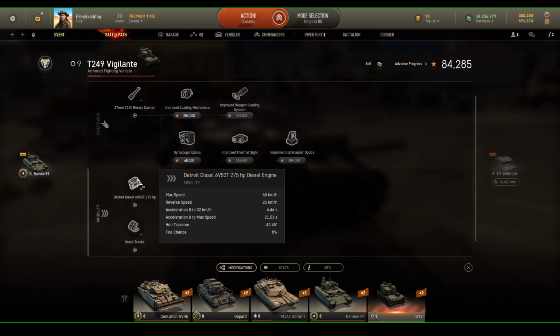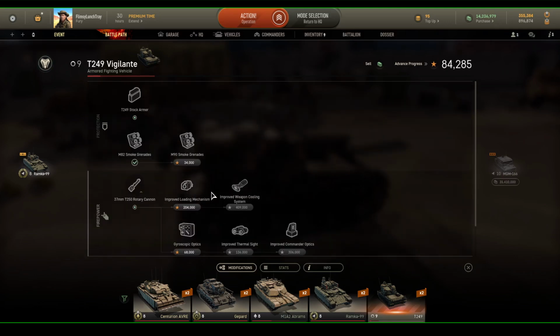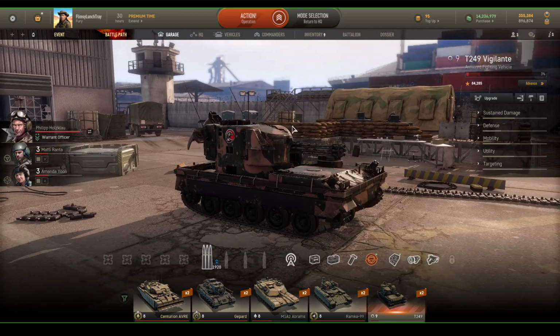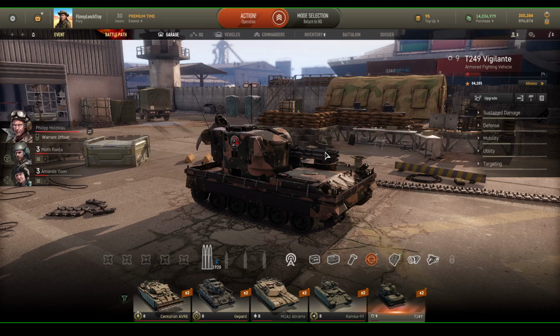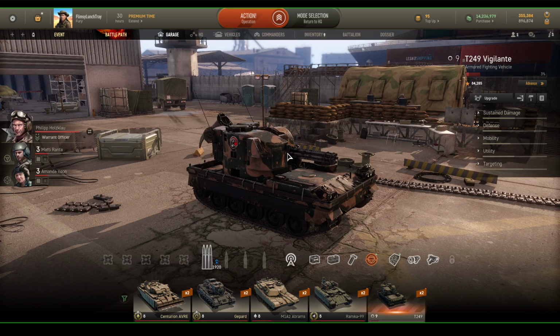In terms of the upgrade for the engine, you have an improved cooling system. Your camouflage factor is increased by 2%. Enemy thermal sight effectiveness reduced by 30%. So there are some really good things we can be working on here to make this AFV much more stealthy, because she is small, she's mobile, she can hit the low places really well, but we just have to be mindful that this is an AFV and you will die quickly if you play too aggressively and not in behind cover.